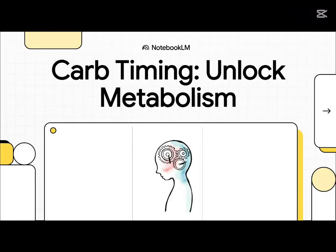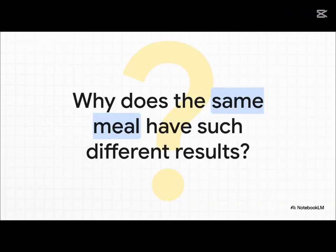Okay, so what if I told you that you could totally change how your body uses food without actually changing what you eat? It sounds kind of crazy, right? Well, in this explainer, we are going to unlock the science of when you eat. It's a total game changer. Let's dive in.